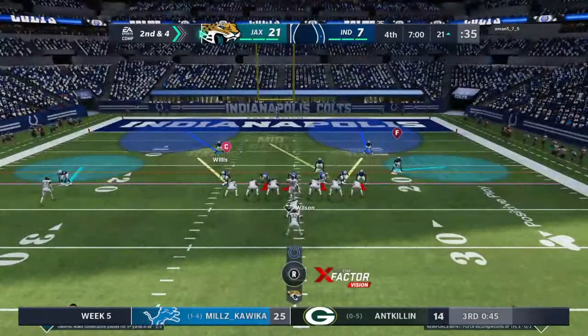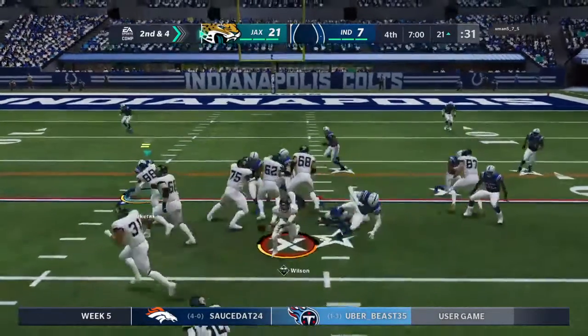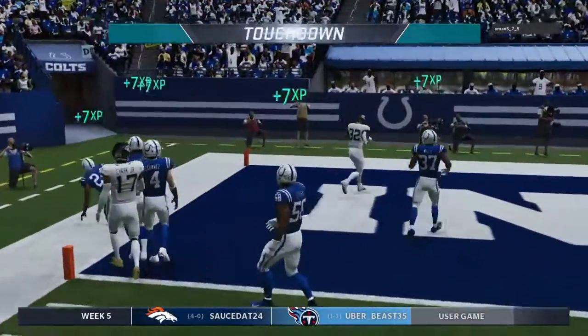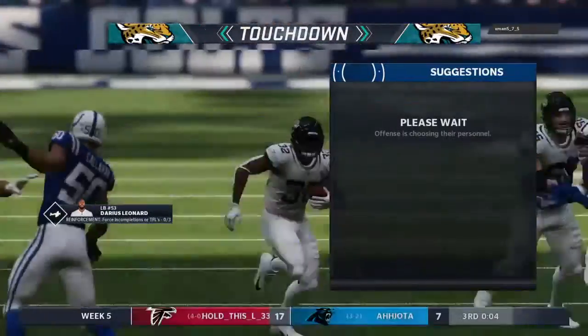Six yards was the pickup on the last completion, so here's 2nd and 4. Back to the ground game now with Geis. He's got the first down inside the 10. And he will get this into the end zone for a Jaguar touchdown.